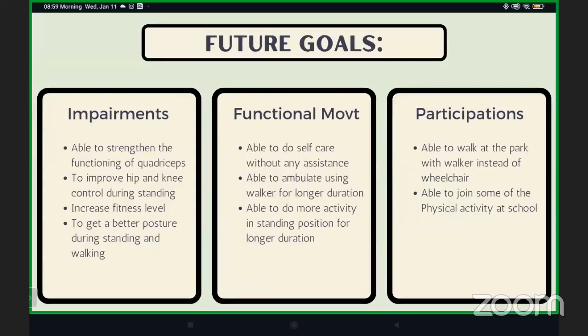Then, to be able to ambulate using the walker for a long duration, because at the moment the patient does not prefer to use the walker; she complains of getting tired easily. And then to be more active in standing position for longer duration, because the patient now prefers to do most of the activity in sitting. And then for the participation, the patient is able to walk in the park with the walker instead of the wheelchair, and able to join some of the physical activity at school.